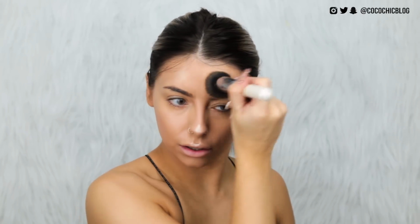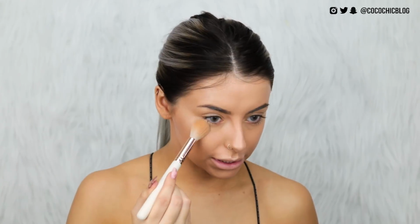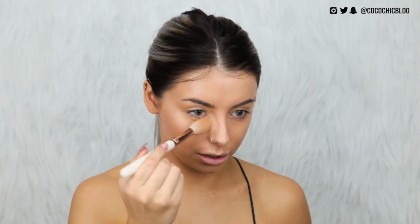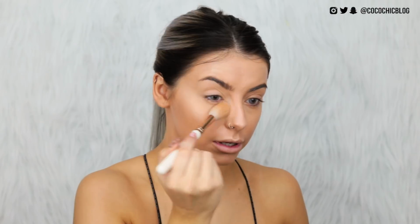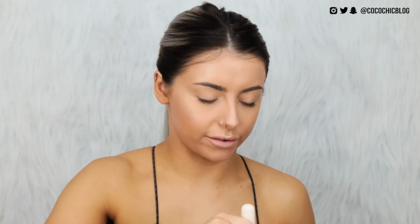Next, I'm going to go ahead and take my Lottie London Ready Set Go powder. And I'm just going to set my under eyes quickly. I'm just going to dust that over my lid as well, and also just like on my smile lines, kind of around my chin. And then I'm just going to take a big fluffy brush and just kind of swirl that in the lid.